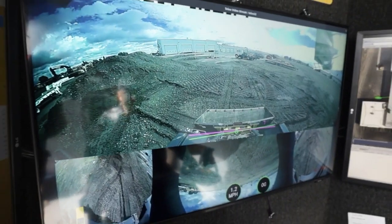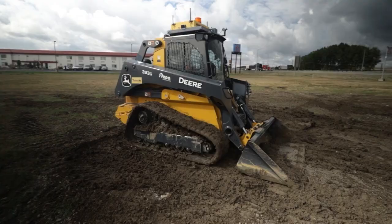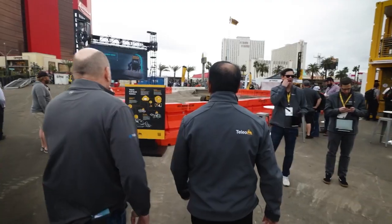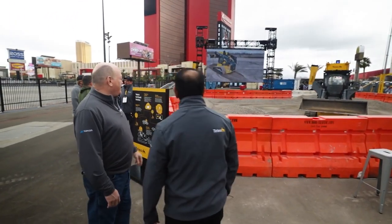And from this control station, they can run the machines remotely, but also in some situations, put the machine in autonomous mode. A single person can operate a machine far away, put the machine in autonomous mode, and then switch to a second machine and run the machine at the same time. And this machine, we'll get over here closer to it, there's nobody in it. Nobody in that machine. Yep. So it is out here running.